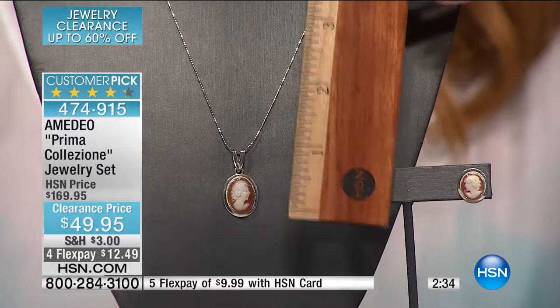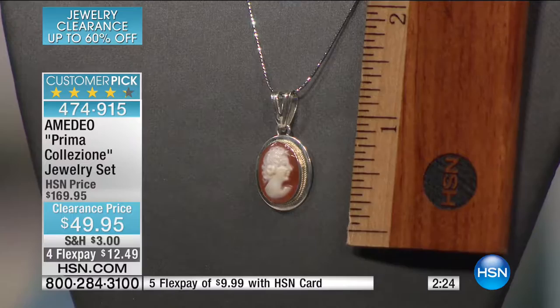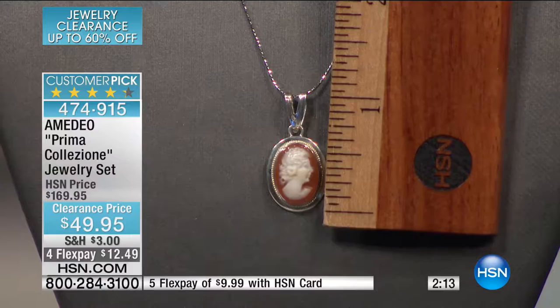You're getting three cameos. You're getting this cameo, and I've got my ruler here. Let me do a little... So you know, sometimes on TV it's hard to get a proportion of the size. Let me do it right next to each other. Look at the size of that cameo. The pendant is a full inch. Let me turn it towards the camera. Look at that. That's from head to head, and then the cameo itself is a little over half an inch. There you go. I just wanted you to see how large that is.